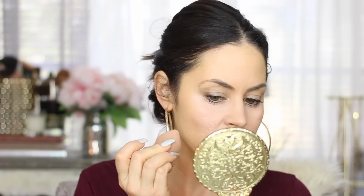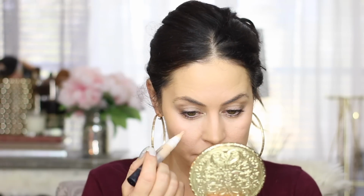Alright, so I'm going to just take my Vanity Planet Silly Sponge, well, it's a Silly Sponge hybrid, and I'm just blending that stuff out. Yeah, I'm fairly certain that just oxidized on me and turned peach. Well, that's not a good start. Okay, so let's go in and fix it.